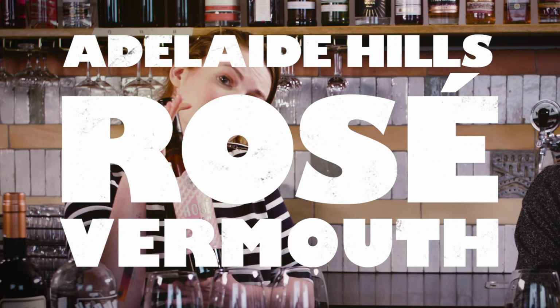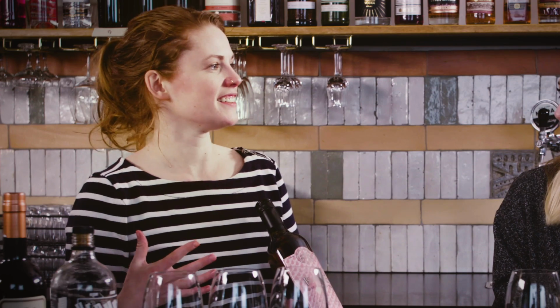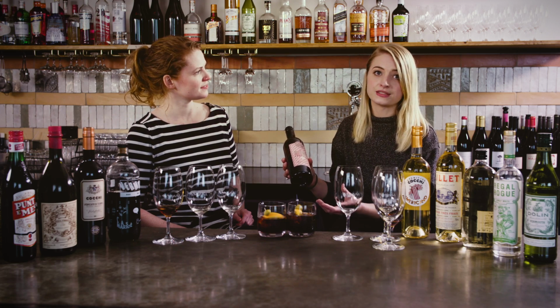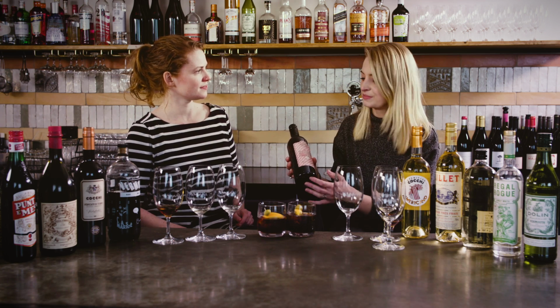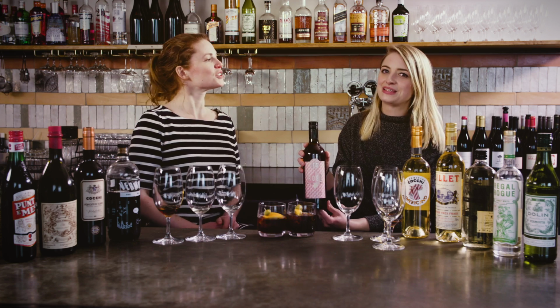And then this guy, the Adelaide Hills Rosé Vermouth, is quite an interesting one to talk about. The fact that stuff coming out of Australia and America is a little bit less constrained by the technical rules that the Europeans have, obviously just because of that history. So it's 40% Australian botanicals and then 60% Torino botanicals. So it's kind of following in that tradition, but doing a little Australian twist.